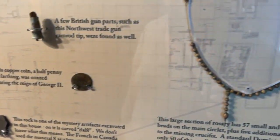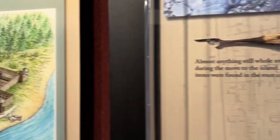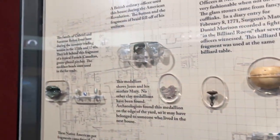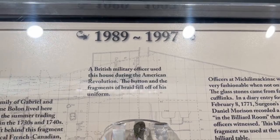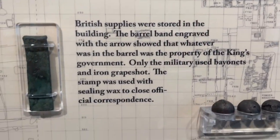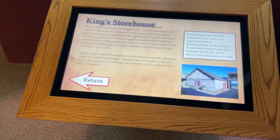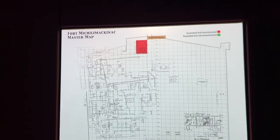Lots of nice jewelry here. Very old jewelry. 1989 to 1997. These are things they found during that time period. But yeah, they have found a lot of stuff. King's Storehouse. Fort Michilimackinac Master Map.